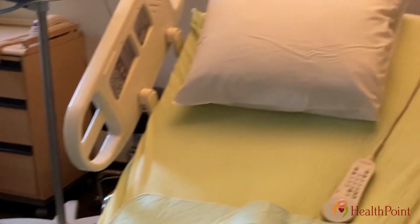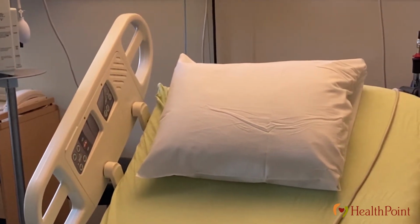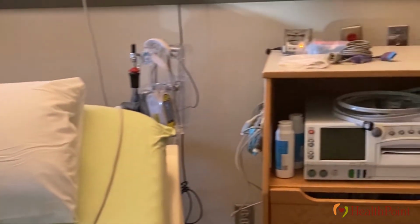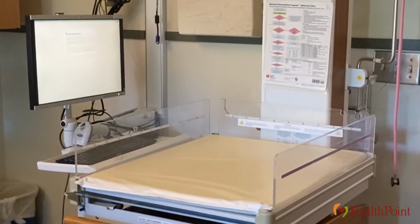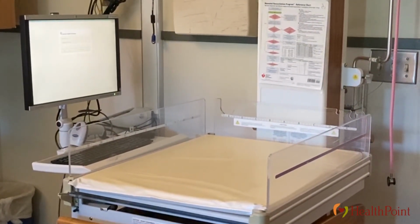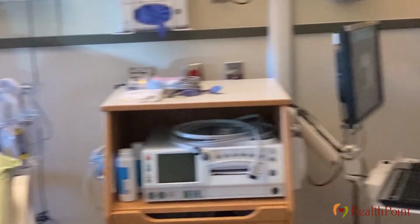After you deliver your baby, we like to get the baby skin to skin right on mama, but sometimes the baby needs a little bit of extra support, in which case the baby will be brought over to this warmer, and that's where the doctors and the nurses will help support the baby in any way they need. And as soon as possible, baby will come back over to you.